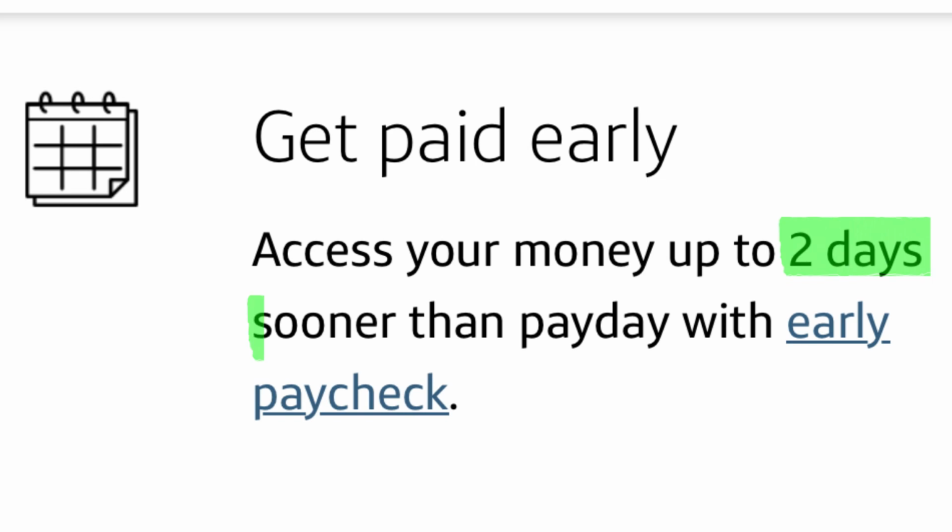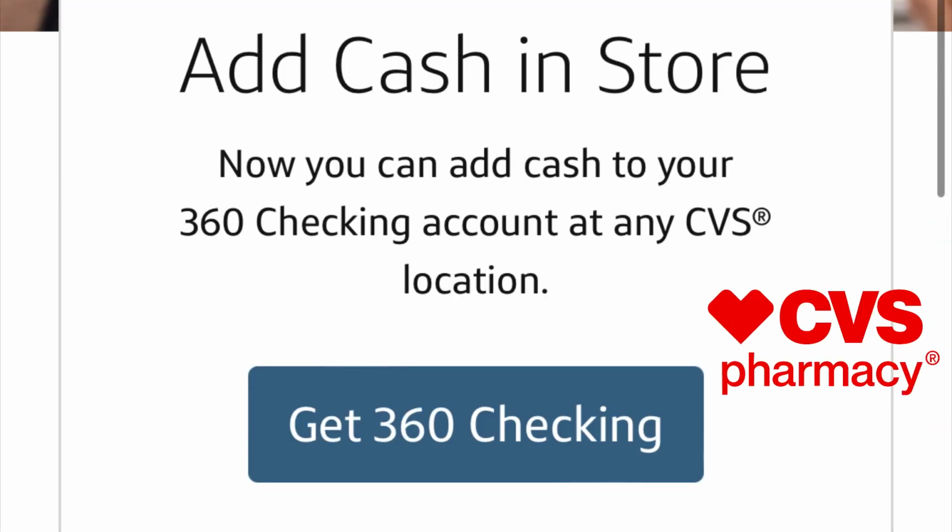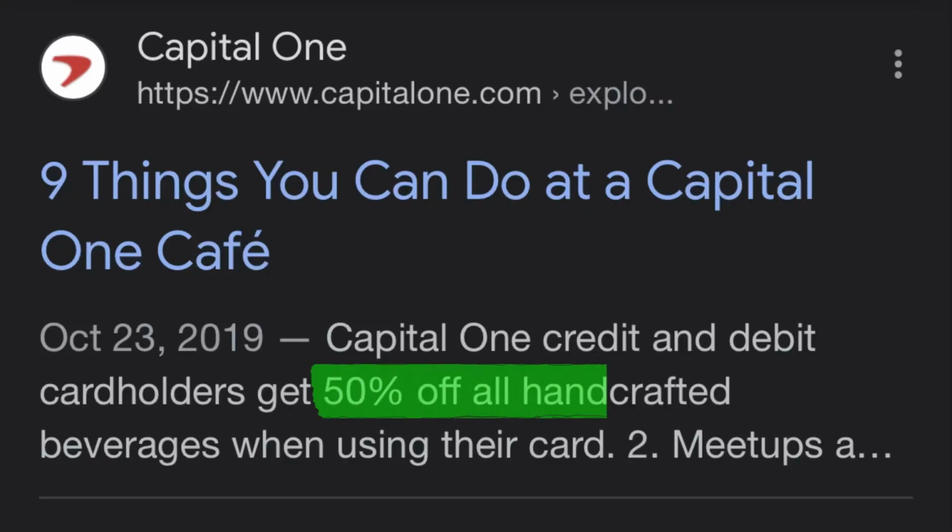Capital One has 2-day early direct deposit, mobile check deposit, and free cash deposit at CVS. And you can deposit cash at a Capital One branch, Capital One Cafe, or a Capital One ATM. Capital One cafes also offer 50% off coffee when you pay using a Capital One debit or credit card. You can find locations of fee-free ATMs, Capital One branches, and cafes in the Capital One app.